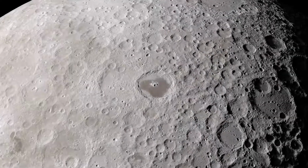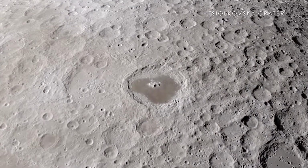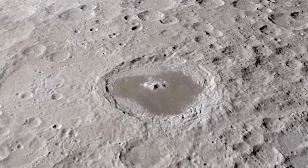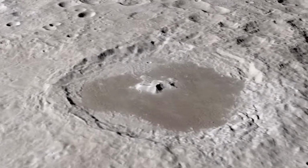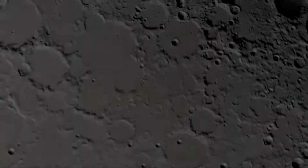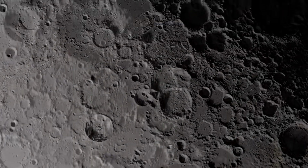Finally, the Tsiolkovsky crater stands out as an excellent example of a far-side crater filled with a sea of ancient lava, known as a mare. It is particularly interesting to scientists and other observers because of its isolation from other similar craters, as well as its beautiful central peak.